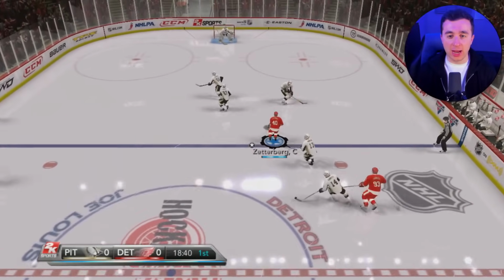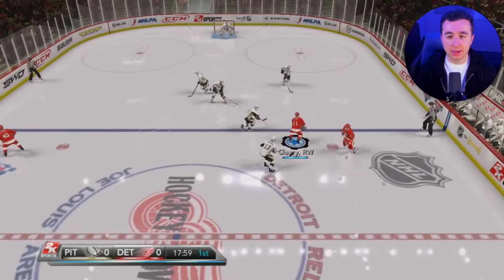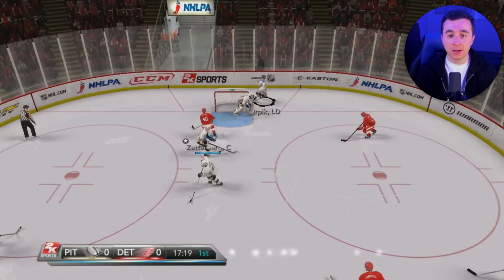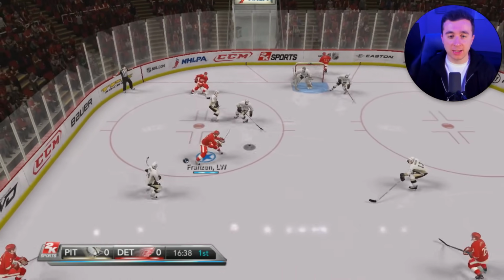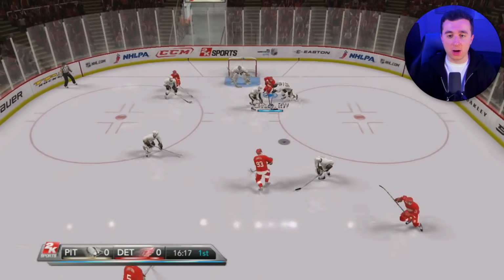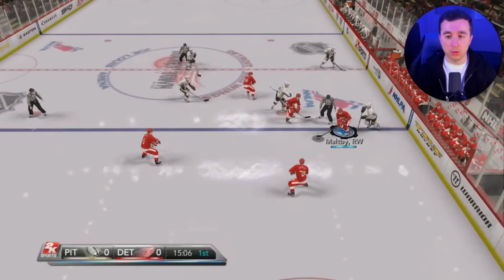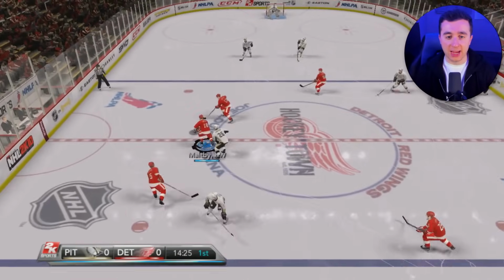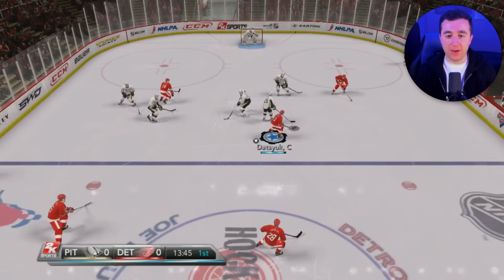I actually don't know the controls. I know for sure NHL 10 is going to have better controls. Like, where are we passing that? How do we skate faster? Shooting, slap shots R1? Oh boy, this is going to be rough. X is passing. Okay, there's a backhand on goal with the analog stick. I don't know how to play this at all. Ooh, okay, good face-off win by Datsyuk. How do you fast skate? We are skating so slow. How does one skate faster?